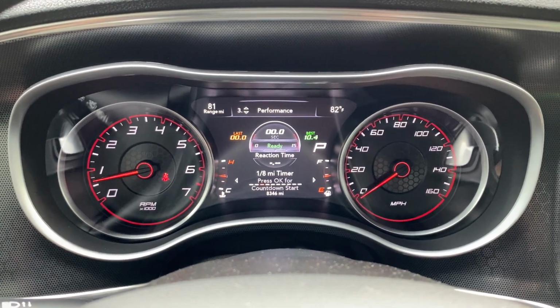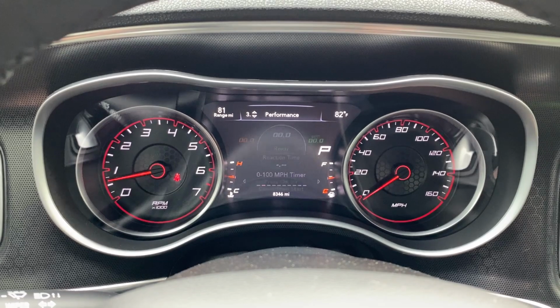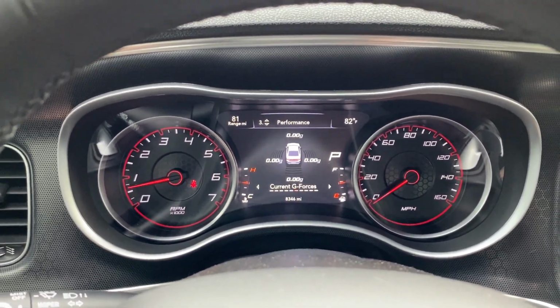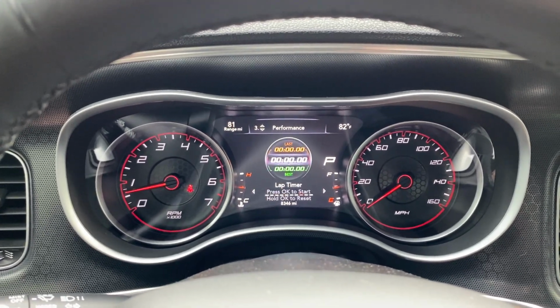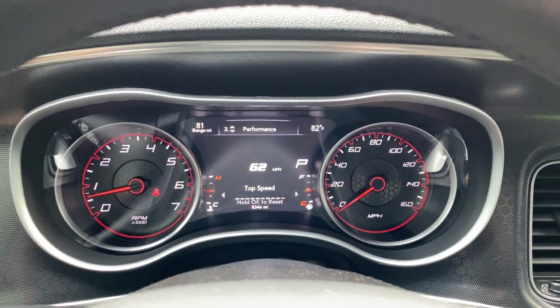enable the 0 to 60 timer. We have the 1/8 mile timer. We have the 0 to 100 mile timer. We have the 1/4 mile timer, which is just cool. We have braking distance, G-force, lap timer if we're on the track, and then top speed.